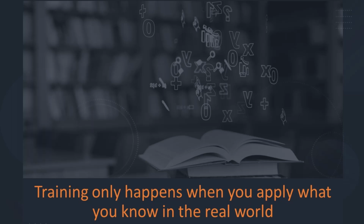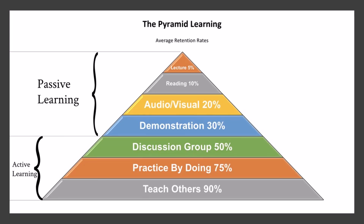Benjamin Franklin said, "Tell me and I forget, teach me and I may remember, but involve me and I will learn." What he's basically talking about there is what we know now as active training, active learning. What we want to be able to do is be down in the active learning portion of the pyramid of learning. Lectures, like you had in school, are very passive and very unlikely for you to remember.